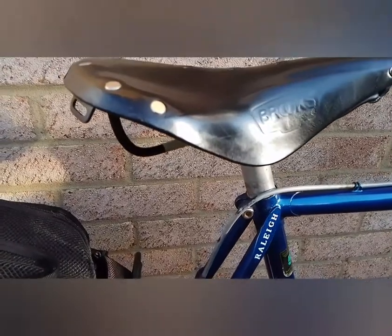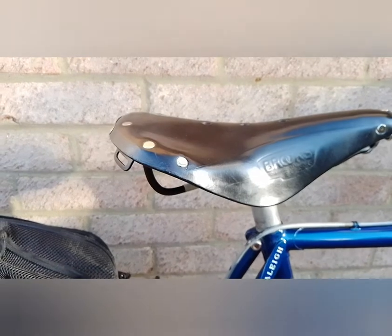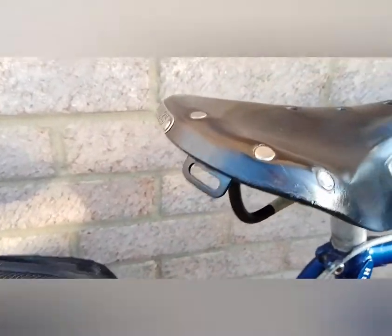Originally had a blue suede-like saddle on, but I replaced this a good few years ago with a Brooks B17, which is working nicely and actually enhances the look of the bike as well.